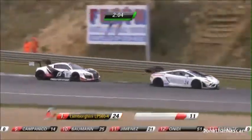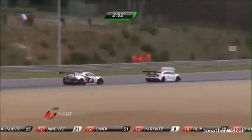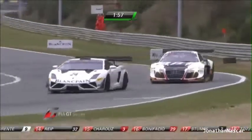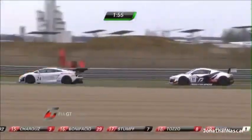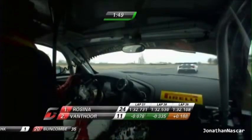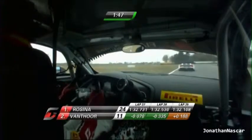Vanthoor needs to do it fast. Look how much later on the brakes he is going into turn 1 compared to Rosina. This is where he looked up the inside before, into 2. But there's just nothing doing. Turn 3 is pretty much flat out. Yep, no lifting off from either of them.